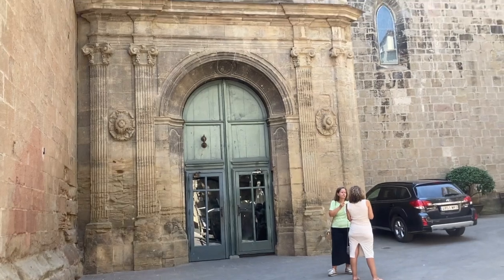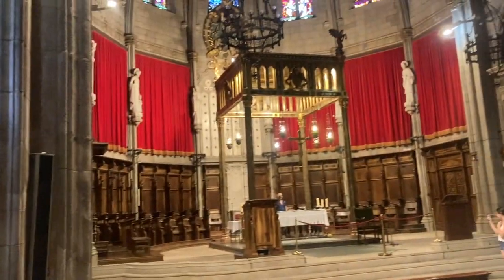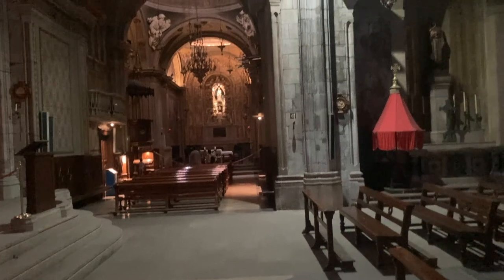Now we have to figure out how to get in. This seems to be it. Wow. Wow, that is really beautiful. Amazing. Oops, but the lights went out. It's bad timing. So this is just natural light now here in the church. Not even candles, maybe a few. Very beautiful.